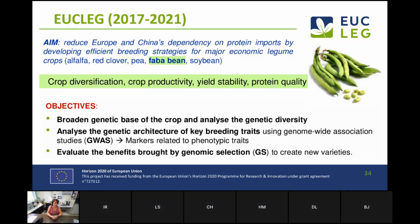In this scenario, EUCLEG, as has been mentioned before, is based in 4 axes: crop diversification, crop productivity, yield stability, and protein quality. Concerning Faba, which is my aspect, the objectives, as for the other crops, are to broaden the genetic base of the crop and analyze the genetic diversity, analyze also the genetic architecture of key breeding traits using GWAS, and evaluate the benefits brought by genomic selection to create new varieties.